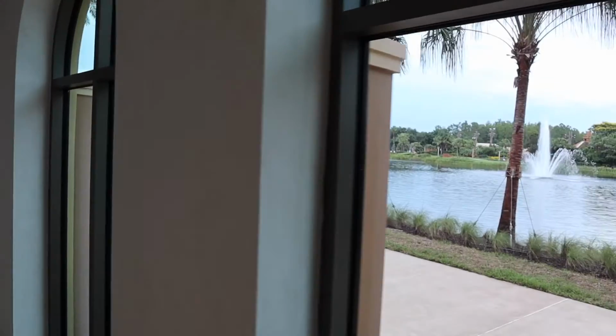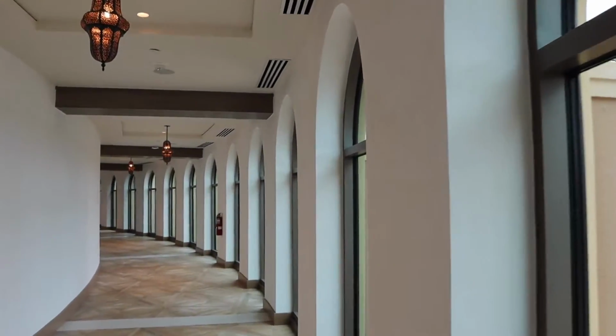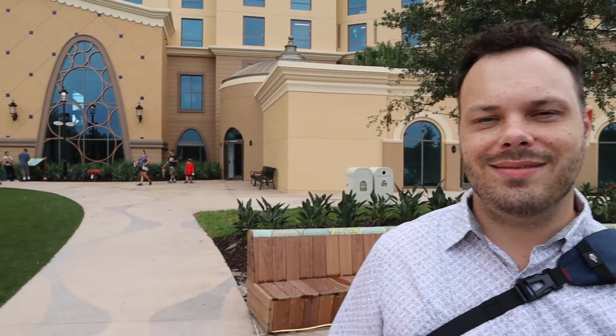The influences of Mickey and Walt are really strong in this resort. Mickey's more important than me in this shot. Get out of the shot, you're blocking Mickey. It's funny, everything here really does remind you of being in Barcelona and just looking at the Gaudi buildings, and there's so much beauty there, and you kind of get to experience it here. It feels authentic almost.